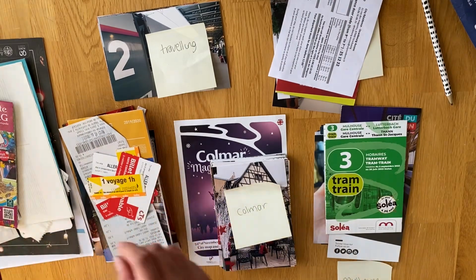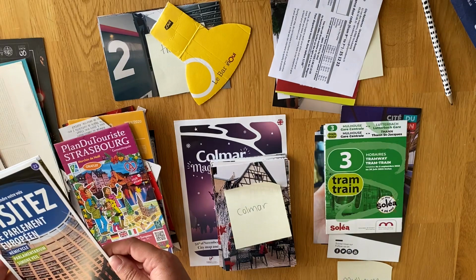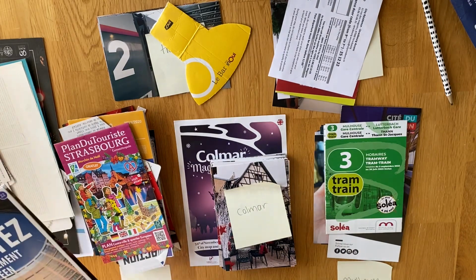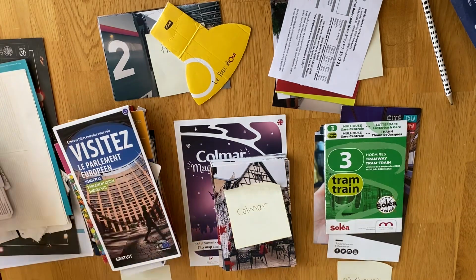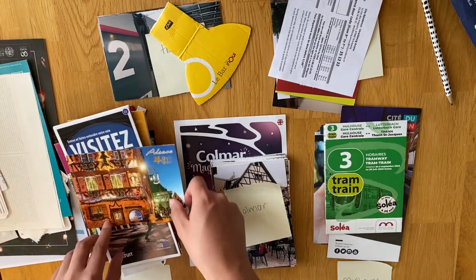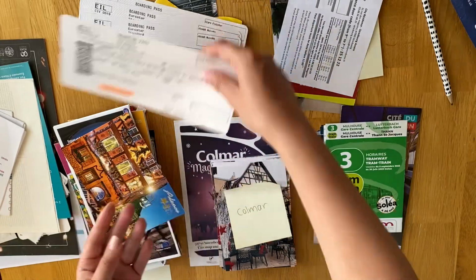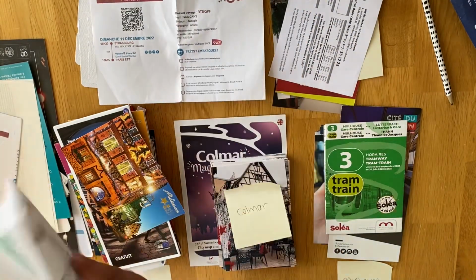So I'm just putting some of my ephemera down. I'm sorting through the pile and putting maps where they should be, some bits from travelling, some metro tickets. I'm looking at some of these leaflets and thinking I didn't even go to this place, but I'll put it in there just in case. There might be something in the leaflet that I wanted to use. There's some postcards. These are our train tickets that got us to Strasbourg. So I'm just going to put them all there.